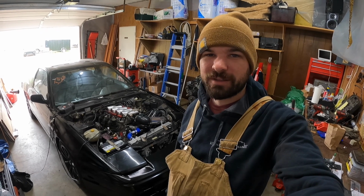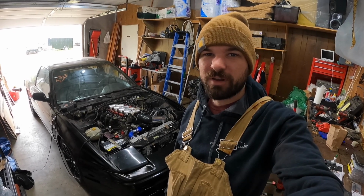Without further ado, let's get this thing out of the garage and over to the wash station way down by the barn. We can get this thing washed up, ready to go.